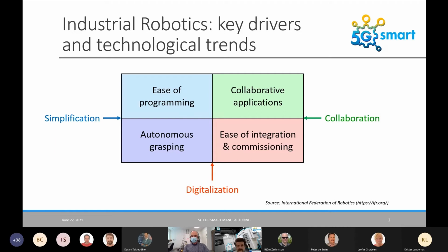To put this work into context, industrial robotics as a business domain has been undergoing a transformation, mostly driven by the Industry 4.0 movement and different requirements on, for instance, digitalization. When we look at some of the major technological trends there, we see the need for different enablers in industrial robotics.